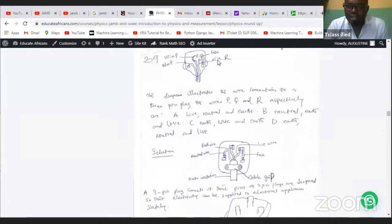So this R is the live. The arrangement should be the one that has R as the live wire. And that's what you have here. You can see the fuse here. So this wire that is connected to the fuse is the live wire. Then the wire at the middle is known as the earth. And the first one is the neutral. So if you're going from here, you have neutral, earth, live. If you're going from this side, you have live, earth, neutral. So it should be neutral, earth, and live. So which option has that? I think that is option B, neutral, earth, live.